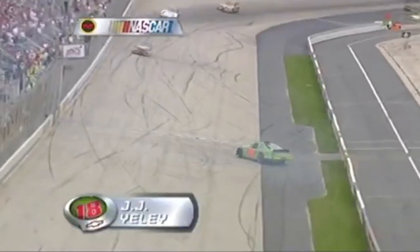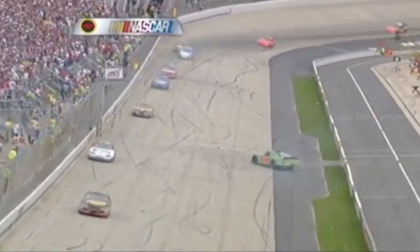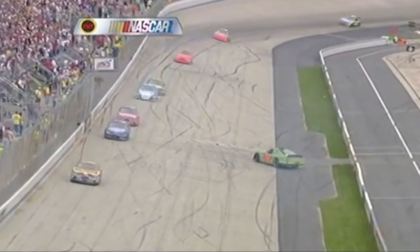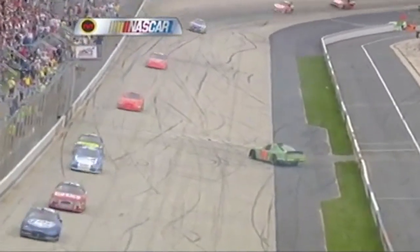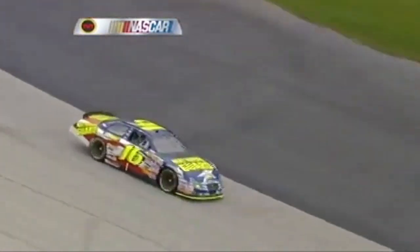The start-finish line. Biffle is happy about that, because he is the dog. He is the lucky dog. And now he can stop and get 4 fresh tires. Oh, he's a happy dog. He is a happy camper. So that was good strategy on their part, wasn't it? Perfect strategy. Doug Richard, you're a genius.